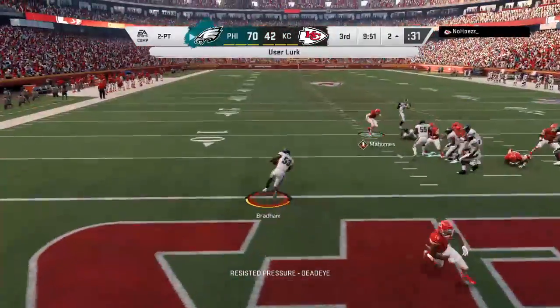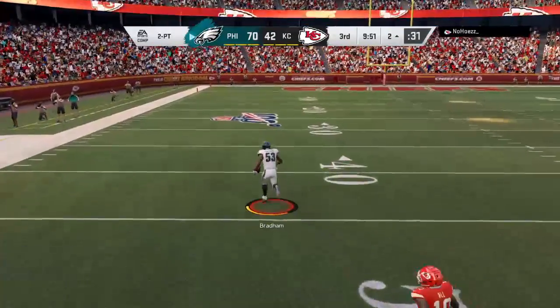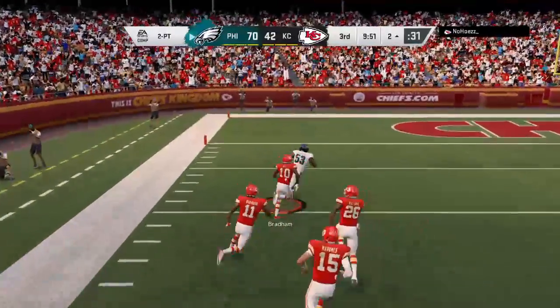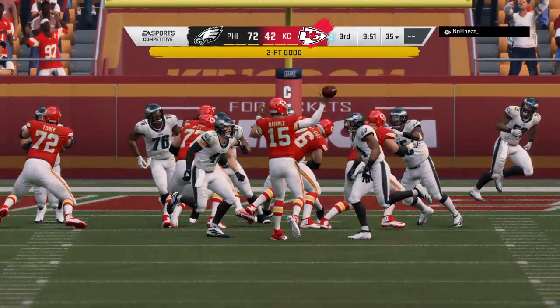And it's intercepted at the goal line. Picked off by the linebacker, Nigel Bradham. He's at the 50, the 40, 30. And he takes it all the way back. It's a pick 2, if you will, as that play back.